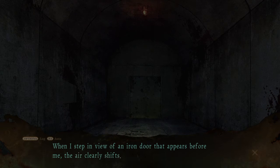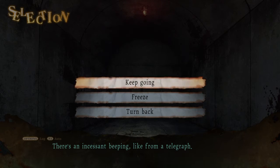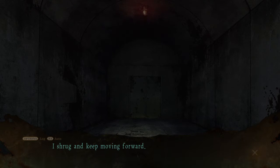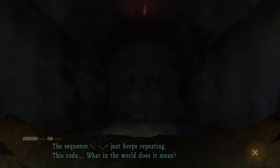When I step in the view of an iron door that appears before me, the air clearly shifts. Goosebumps rise. A presence is approaching. There's an incessant beeping, like from a telegraph. I shrug and keep moving forward. The beeping becomes gradually louder, almost as if it's trying to tell me something. The sequence just keeps repeating. This code, what in the world does it mean?